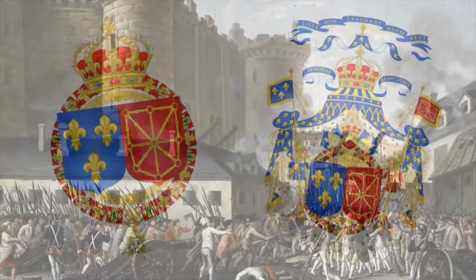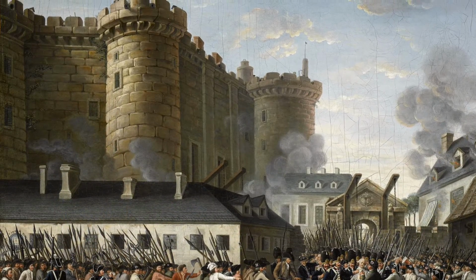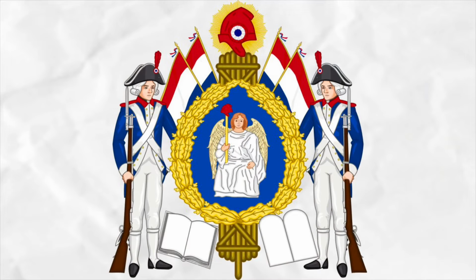when the title was inherited by the French kings. The first major change, however, came with the French Revolution in 1791. Although it wasn't officially adopted, the First French Republic used this blue emblem with a seated angel, 2 French soldiers as supporters, a Phrygian cap, and a fasces.